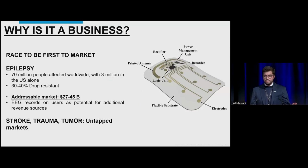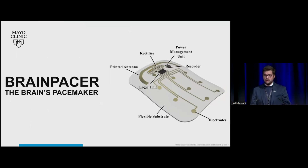This is a race to be first to market in a game where the first one wins it all. Epilepsy alone is $20 to $50 billion of addressable market. And I haven't even started talking about stroke, trauma, tumor, pain. So who wants to join me in this journey and take a bite of what I like to call the first pacemaker for the brain?